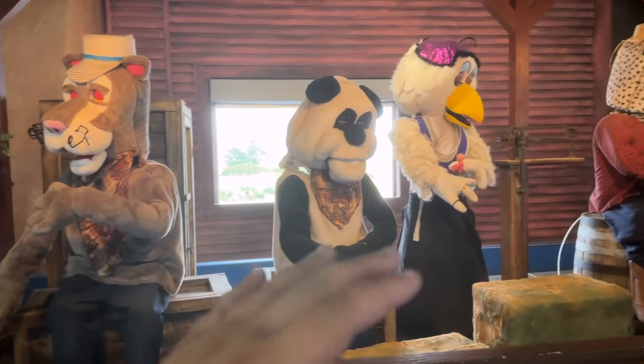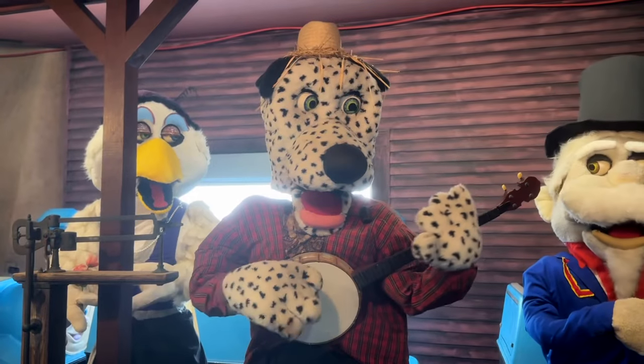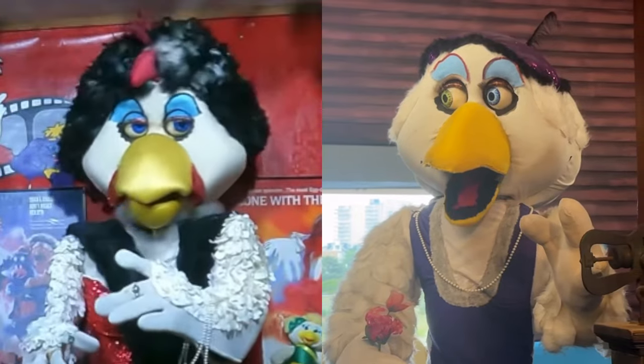And also, it wasn't like I was scared of Chuck E. Cheese animatronics or anything. It was just these things for some reason. It's interesting to look at these animatronics because if you know Chuck E. Cheese, you'll right away recognize these. Some of the characters almost look identical to what they once were.